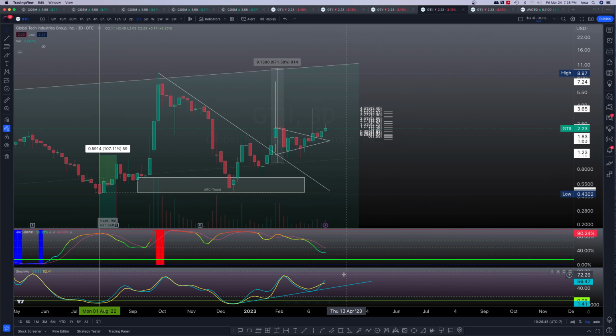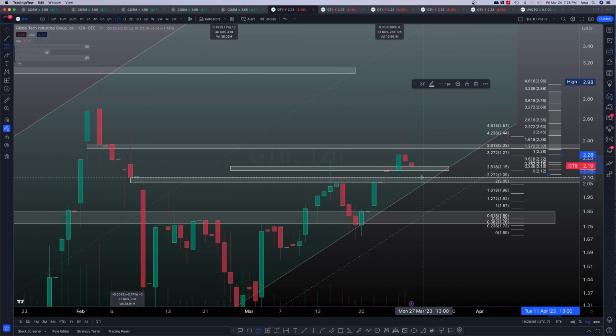But upon more weakness, this is already showing a little bit of weakness. Of course, it's signaling a potential pullback, which could be in line with the targets that we looked at on this chart right over here, downwards to about $2.10 before a continuation to the upside. We'll validate that as we go, though.